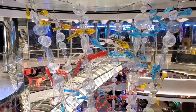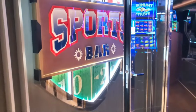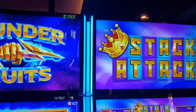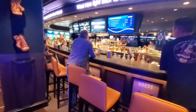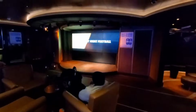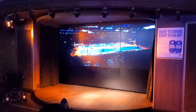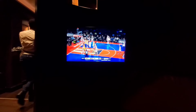Really pretty. All right, we got a sports bar. Casino. Sports bar is really nice with the casino. I think Pittsburgh Steelers is going to be playing tonight. A nice big screen here. You get your own private station and watch it as well. All right, I'm sitting in my own little private station.